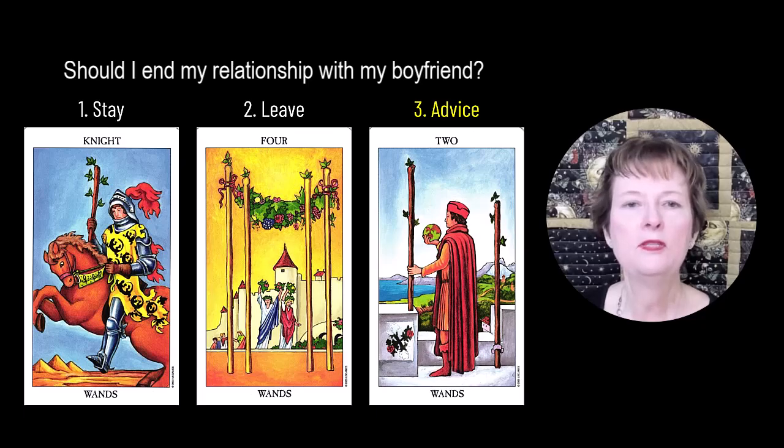Card number 3, the Two of Wands, is in the advice position. This card gives guidance about what Hazel's best course of action is for her highest good. In the Two of Wands, we see Hazel having to make a choice. She's holding on to one of the wands with her left hand. Her left hand is controlled by the right side of her brain and represents intuition and emotions.